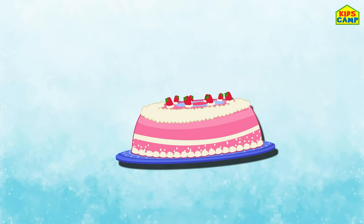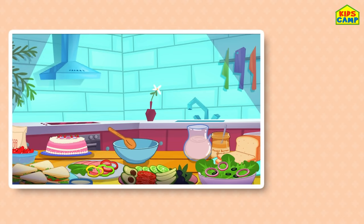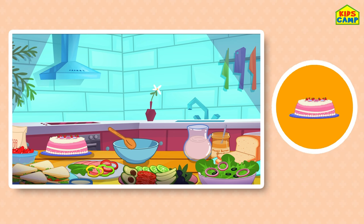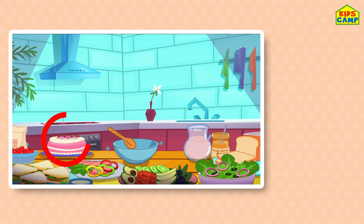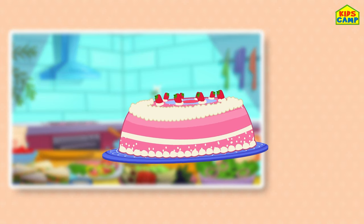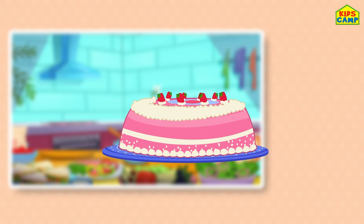Find the cake! Delicious! Let's look for the cake! Wow, there is so much food on the table! Can you look for the cake? Where's the cake? Time's up! That's right! There it is! You found the cake! Looks delicious!